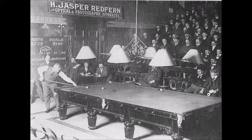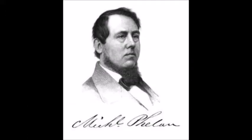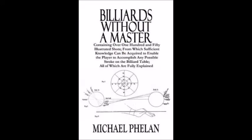Now, much credit to the development of billiards at this time is given to the man they dubbed the father of American pool, but consequently enough was born in Ireland, a man by the name of Michael Phalen. Michael Phalen was really the first billiard star ever in the United States, and he's very famous for a book he published entitled Billiards Without a Master. And that book talked a lot about the science, etiquette, and the game of billiards itself.